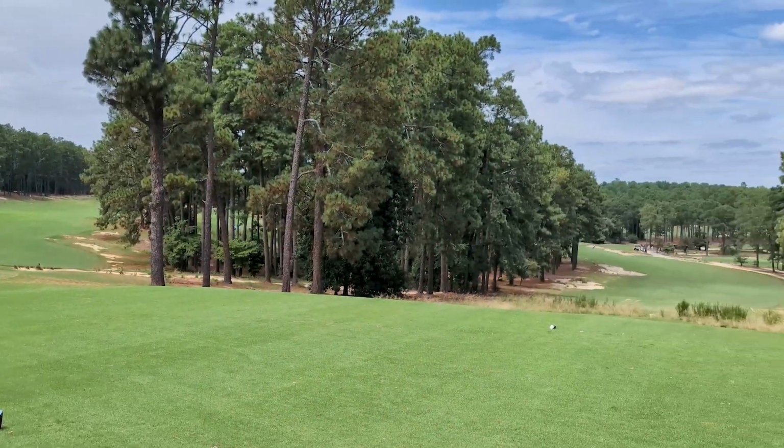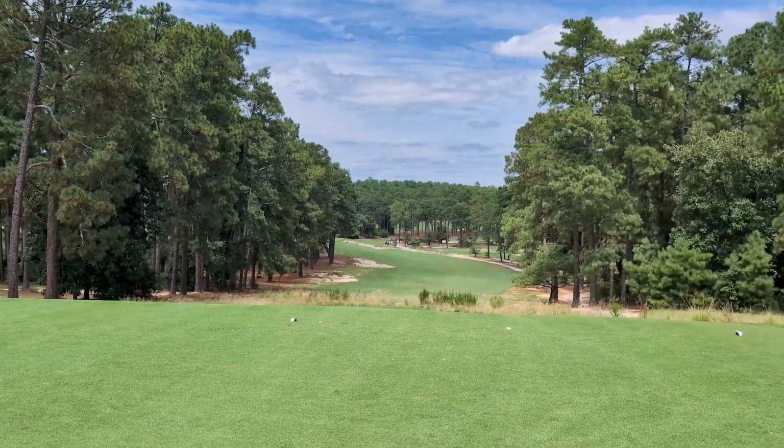And like I said, it's a really good risk reward golf course, but it's a fantastic golf course also in its own right. Actually, next week, I'm gonna be trying to qualify for the North Carolina Mid-Am, which is gonna be hosted, if I qualify, down there at Southern Pines. So really, really looking forward to that one.